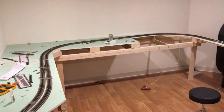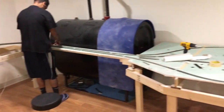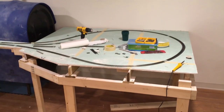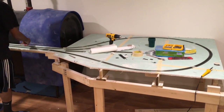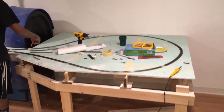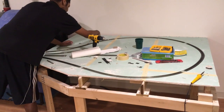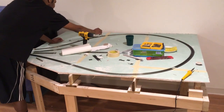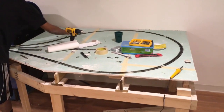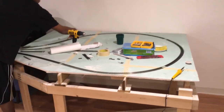Honestly, visually, it's probably not a ton different, but what we did complete is pretty big, and that is we got all the track work in, finished up all the sub-roadbed over here, which is pretty sweet. I think we had the bench work done, but the track was not in there. We did have all the roadbed, but as you can see, the loop is in down here.